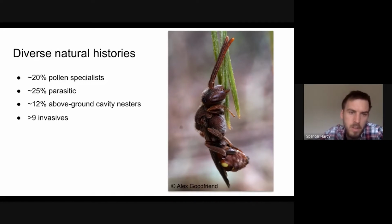In addition to the 25% that are parasitic, something like 12% are cavity nesters in stems and branches and shrubs and forbs, or in bee hotels, which I'll talk about and I can send some links out to afterwards. And then there's at least 9 invasive bees known from Vermont, and probably going to be more in the near future.